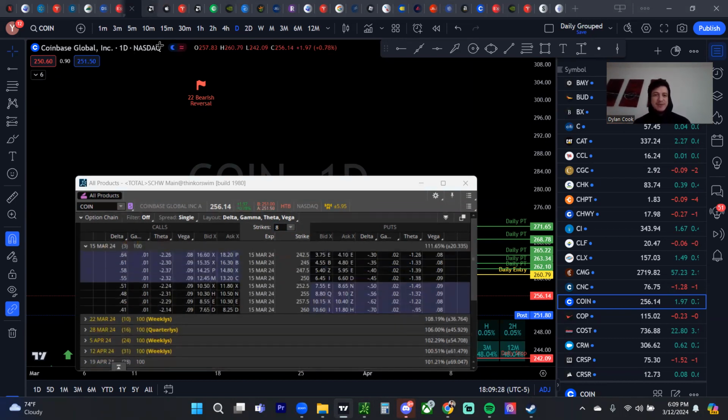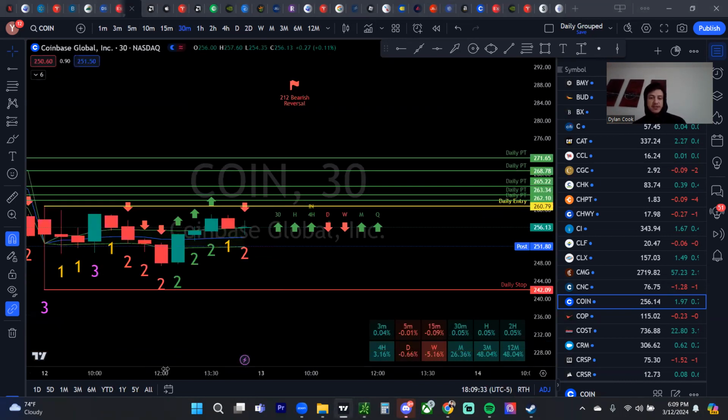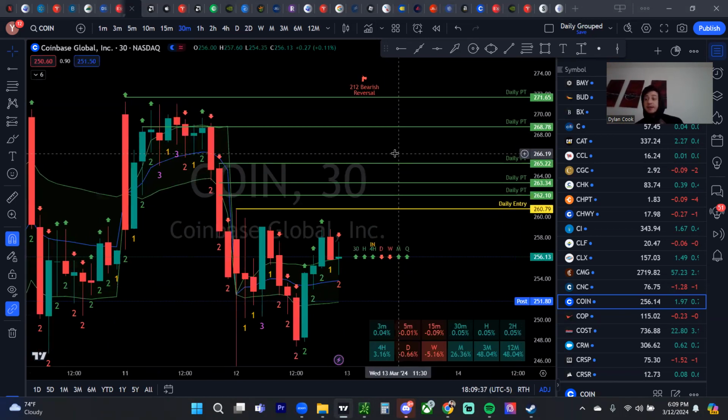But yeah, that's what I'm looking at for Coin. As far as the strike price goes and why it's a little bit different than normal, and I am being a little bit conservative with the price targets as well. So let's talk about it.